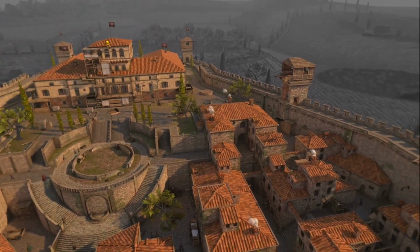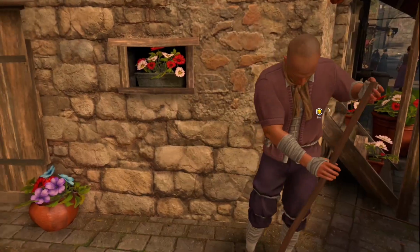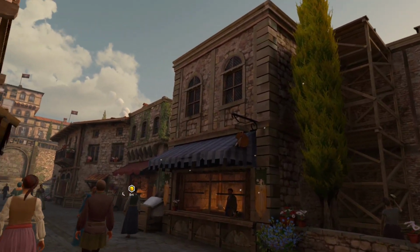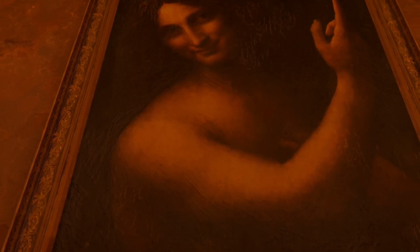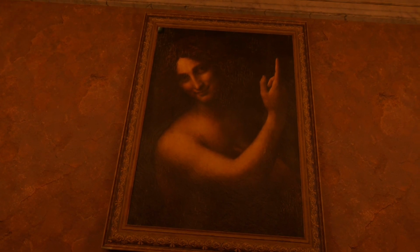But everything looks so good. The character models, the people, the flowers, the scenery, the backgrounds, the castles. There's so much detail put into this game. The paintings on the walls looked like old ancient paintings. It was incredible. I couldn't tell if I was looking at two-dimensional or three-dimensional textures to do what they did, but they did it well.